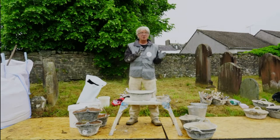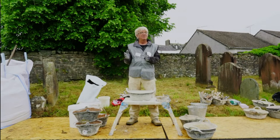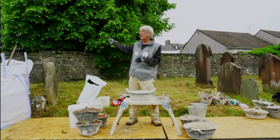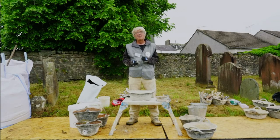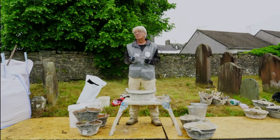So we were using a binder they didn't trust, lime putty, putting in at least half as much of it in the mortar as they ever did. And then we wondered why it was failing all over the country. This is where build and sell fails, because they maybe were told to use lime putty.